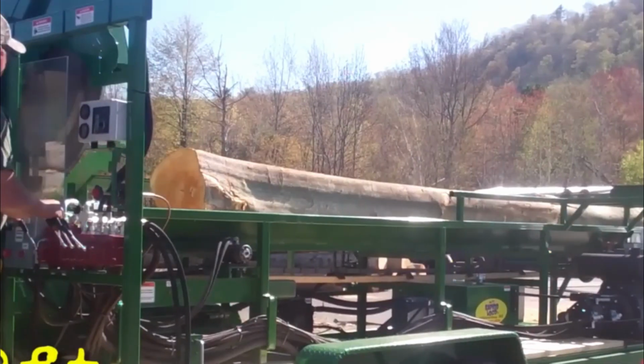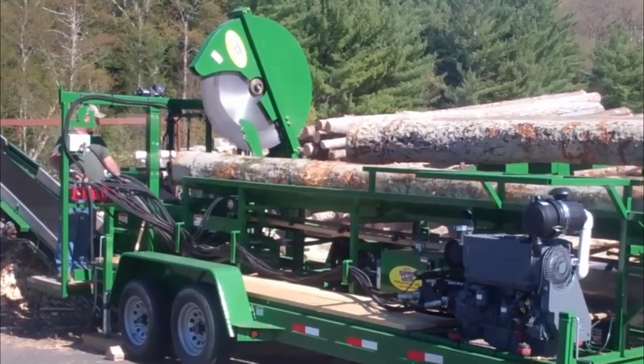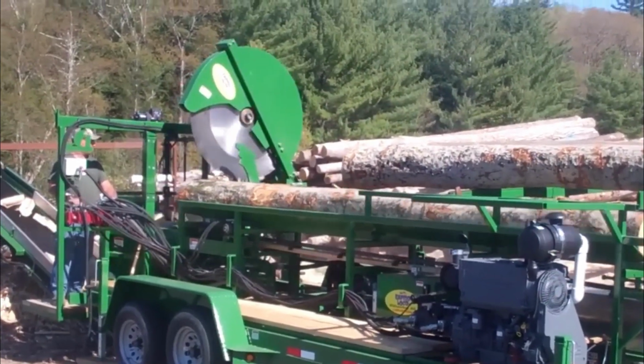With a capacity to process logs up to 20 inches in diameter and 24 feet in length, it produces 5 to 6 cords of firewood per hour, making it the fastest in its class. Its advanced hydraulic systems and patent-pending saw-breaking technology ensure optimal performance and safety.